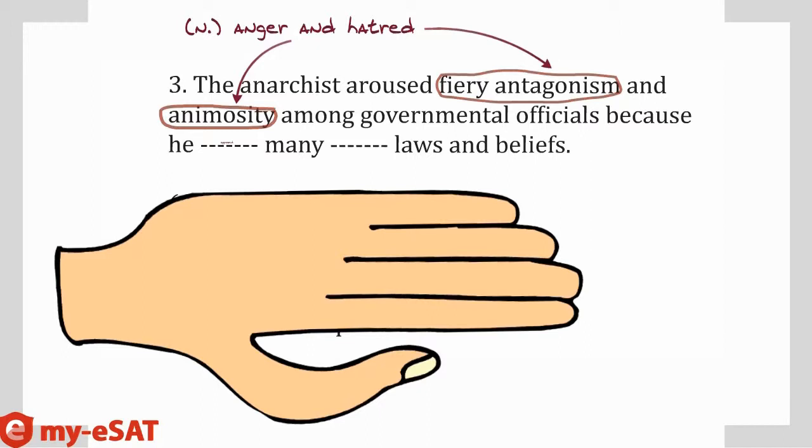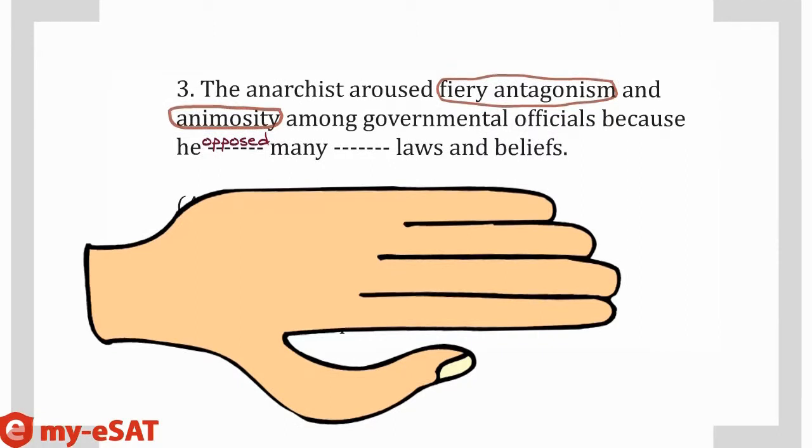Moving on. Here's the one blank at a time part. Let's first only come up with the expectation word for one blank first. It doesn't matter which one, so choose the easiest one or the one that scares you the least. I chose the first blank. So if the anarchist is making the government officials all hot and bothered, then he must be opposing laws and regulations. Therefore, opposed is my expectation word.